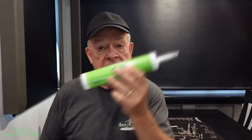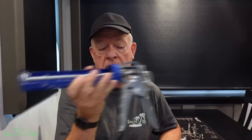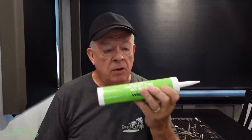So this is worthless without one of these applicator guns. You know, these are cheap. You can get them just about anywhere. Again, you're going to need this. And let me share with you a couple reasons why you need this. It's happened to us twice, and not in our Montana, but in our Gateway, that our sunroof cracked.